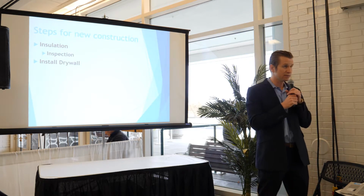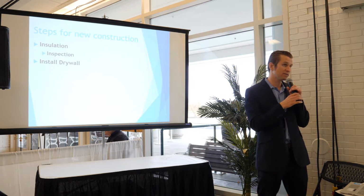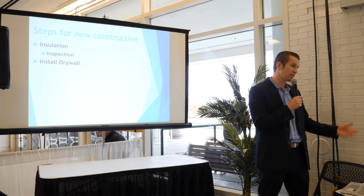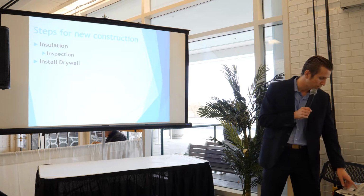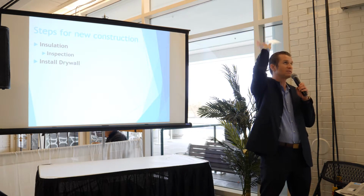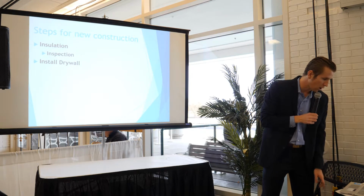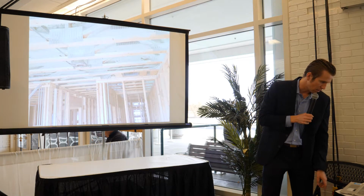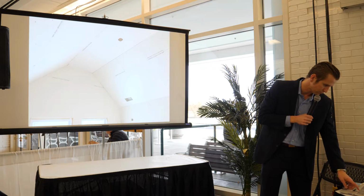Now you're going to do the insulation. I'm a big fan of the spray foam insulation. I think that's the better route to go. And then install your drywall. And if you have a flat roof, on the ceiling on the top floor, you're going to have to spray. But drywall, so here you can see that the top is spray foam there.